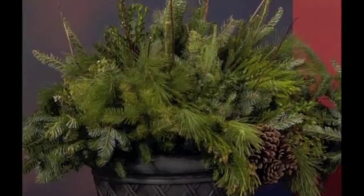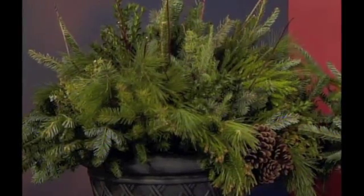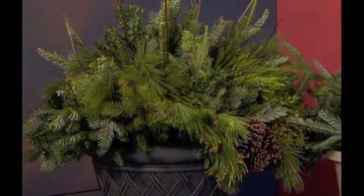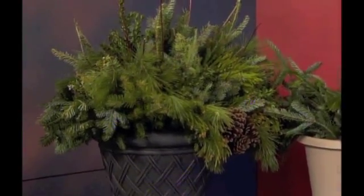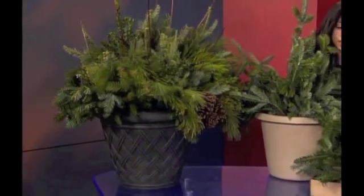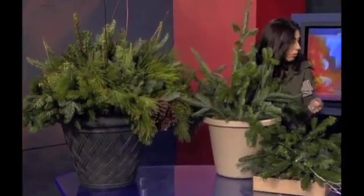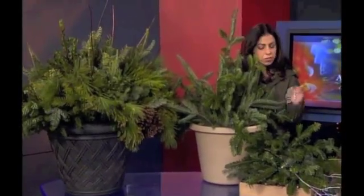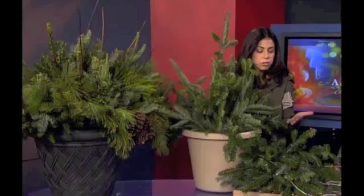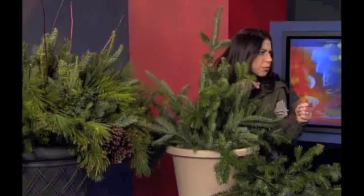If you're interested in doing a winter container garden, this is what it will look like. My question is, how do we get it to look like that? Well, it's very simple. First, you want to start by going out to your yard, into your own landscape, and looking at your evergreens. All evergreens during the winter time can benefit from a little pruning. Really? It doesn't have to be harsh pruning. It can just be some of the lower branches, or some of the tips can be trimmed.